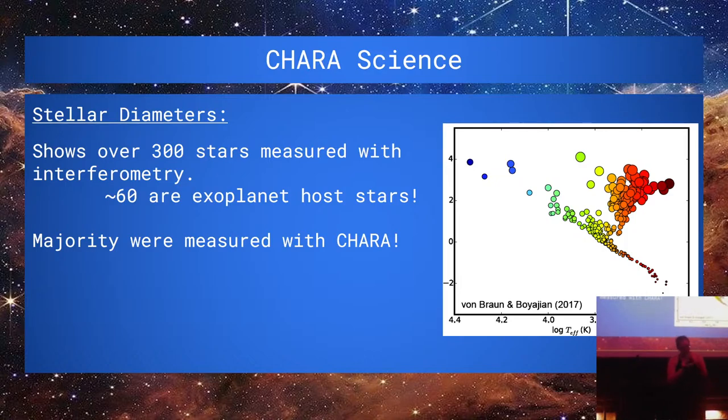And so there's a very famous saying, especially at CHARA: know thy star, know thy planet, which essentially means once you know everything you want to know about the star, so your temperature, your bolometric flux, your luminosity, your size, your mass, your age, you can start to really narrow down those parameters of your planet. Because, well, your star will affect your planet, so if you know the star, you're going to know a little bit more about your planet. So this is why we care about diameters.